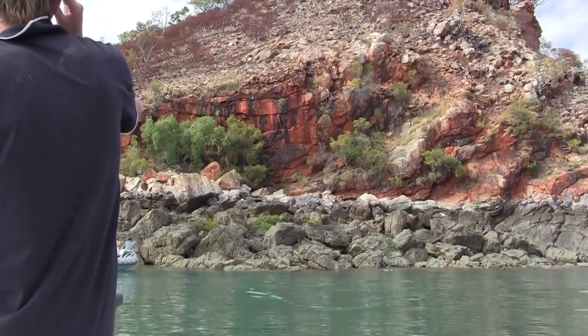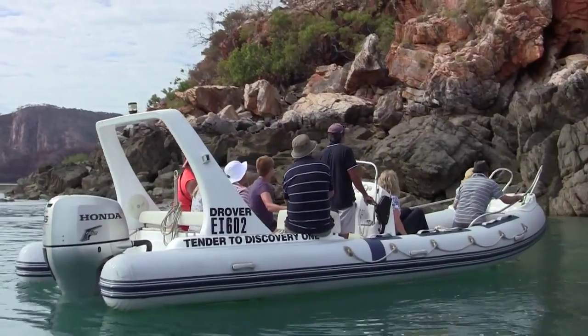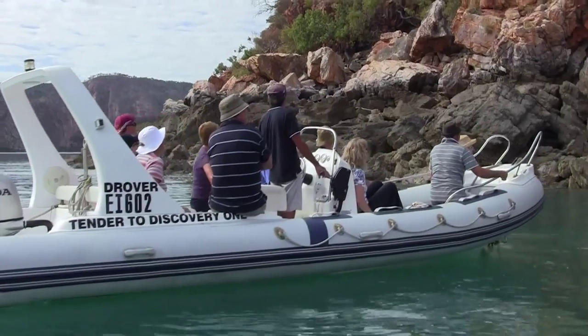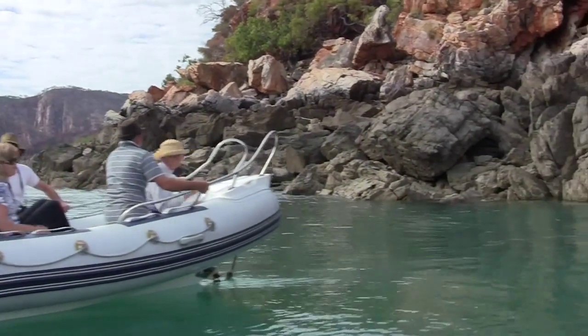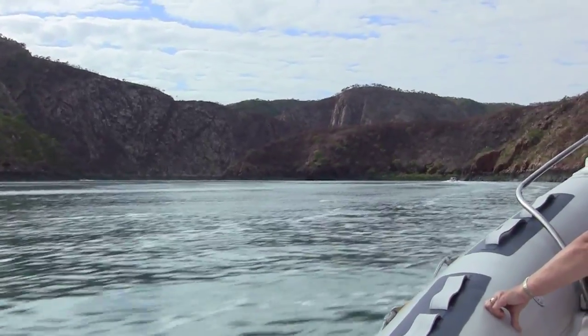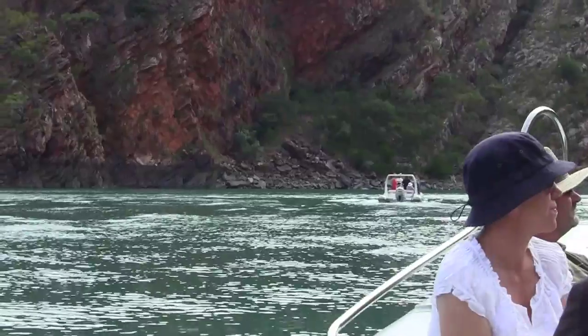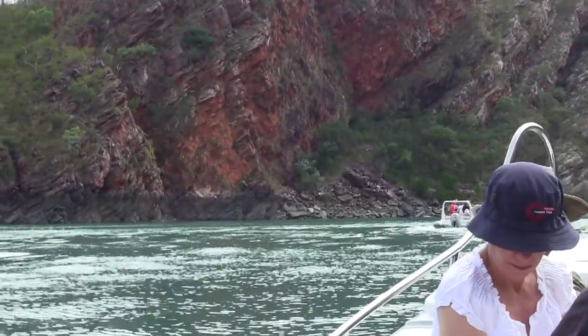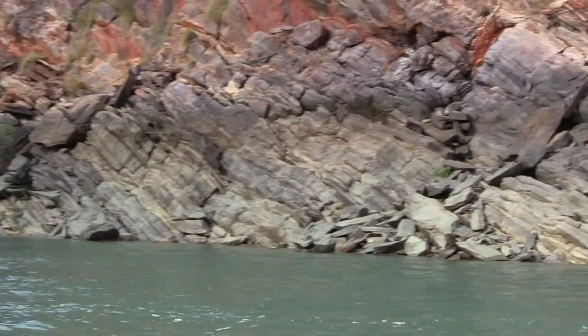We stay a while around a point where rock wallabies are known to frequent, but they are well hidden. After viewing the falls, we move on to Cyclone Creek at the end of Talbot Bay, where there are other narrow openings between high cliffs.